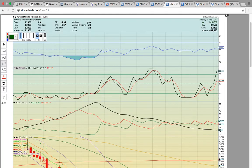Keep an eye on NM. All four of these, DRYS, TOPS, NM, and DCIX, are in the marine transportation sector. And so many times this sector runs in groups, and you'll see multiple stocks running in the same sector. And so here we have NM heating up.